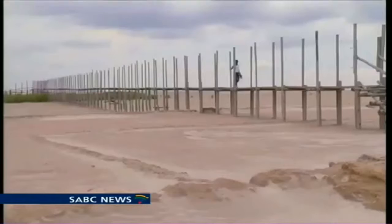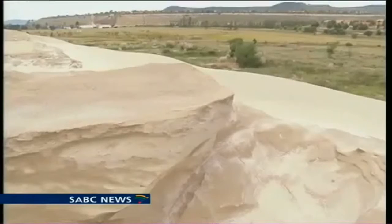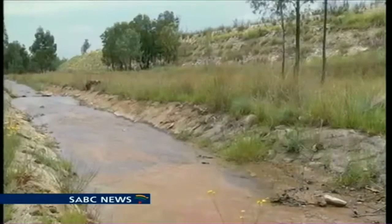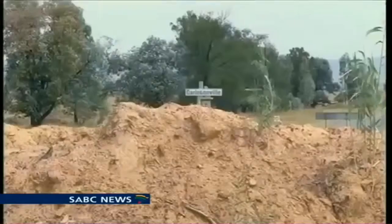What are the immediate threats to people, to communities in and around these mining areas? Immediately would be when this water actually surfaces. And what we mean by surfaces is if it actually contaminates the upper levels of the water that we actually take from boreholes to drink.